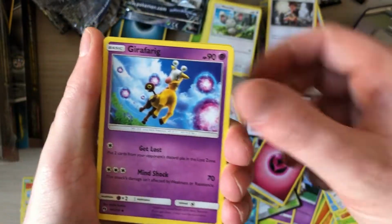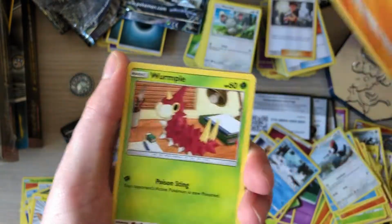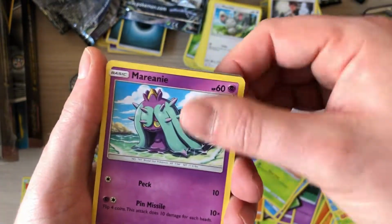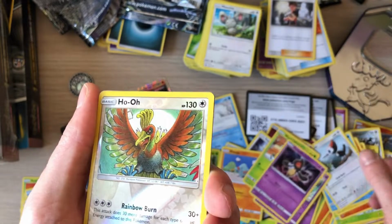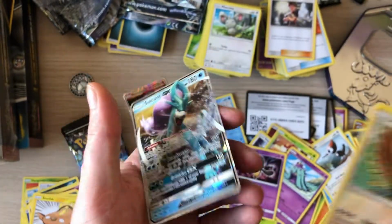We've got Fairy Charm, Giraffig, Mixed Herbs, Stantler, Cubchu, Fampi, Wurmple, a Marini, a Mask, a Hot Oil Reverse, which is pretty decent, and then behind that, yes, Suicune GX. Boom!